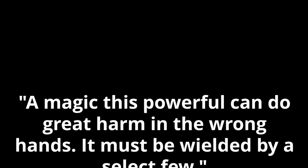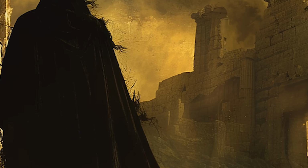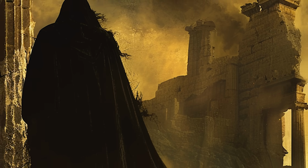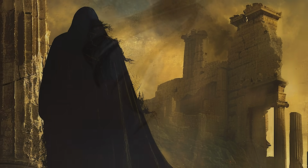A magic this powerful can do great harm in the wrong hands. It must be wielded by a select few. This fairly ominous quote of course refers to the phenomenon that is ancient magic, a primal mysterious force that predates the more structured spellwork of the modern wizarding world.